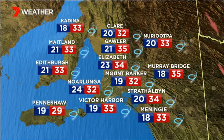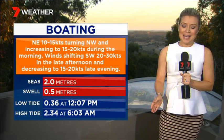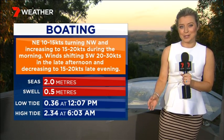In the city, it'll be hot tonight. We're not likely to drop below 24 degrees, then up to 33 tomorrow. And we are expecting a change. It's due in the afternoon, and that will cool things down. So by the weekend, we're looking at tops of 22.